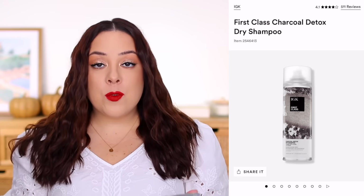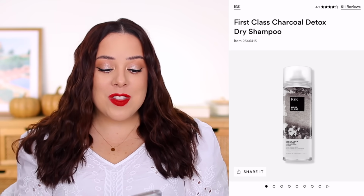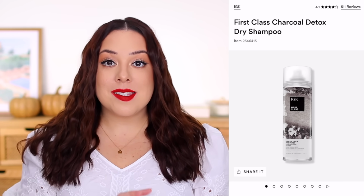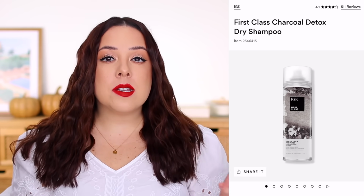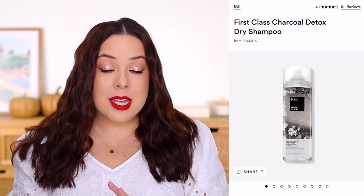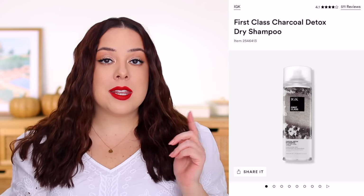The IGK First Class Charcoal Detox Dry Shampoo is 50% off. If this was the case a few years ago, I would have stocked up. It's normally $32. It's on sale for $16. This was my favorite for a long time, but my scalp is just kind of sensitive and I felt like it was a little bit too harsh for me personally. If you have an extremely oily scalp, if you need a heavy duty dry shampoo, this is the one to try.